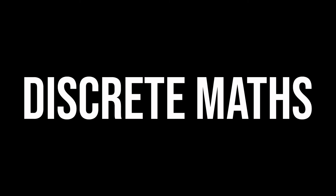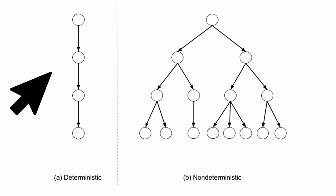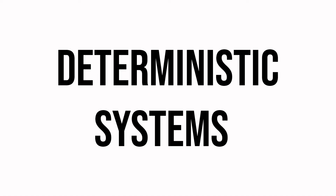Well, one of the courses computer science teaches is discrete maths, which deals mainly with logical statements. An example of that is to think of the following. Many computer programs run in a deterministic way, which means no matter how many times you run the program, you should expect the same result. Well, logic deals with such deterministic systems.